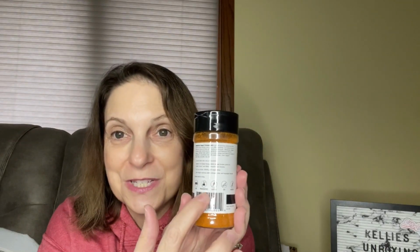I don't have my contacts in, so I should be able to read all this, but it's kind of hard to see. It's gluten-free, soy-free. It looks like it says there's no peanuts in it. I'm trying to read the biggest word here. I saw all the other ones, but I can't read what the biggest one says. But yeah, I'm definitely going to try this in something. That sounds good. We all eat chicken.